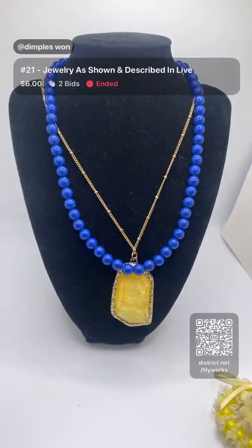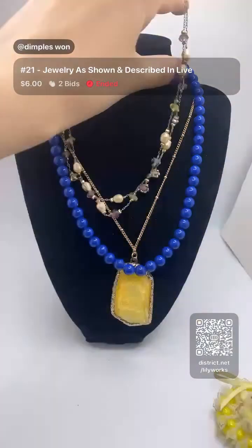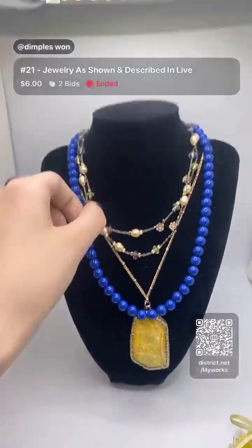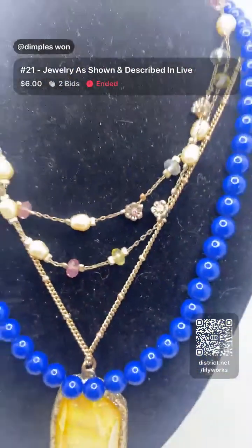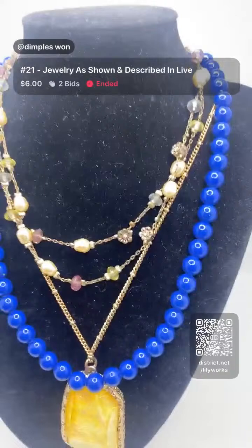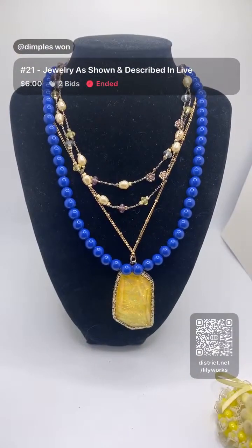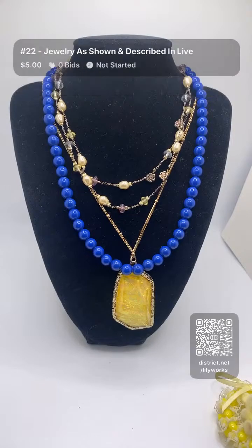My guess would be that this is more modern. It has the lobster clasp on it. So we'll add that to our little... Oh look, guys, and then there's even these cute little flowers. Ah, those are so sweet. So you get all 3 pieces, and we will start that at $5. We're going to move that to the stage, and that is starting now.